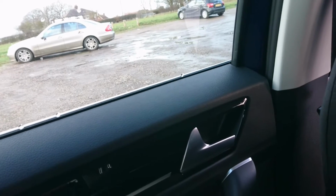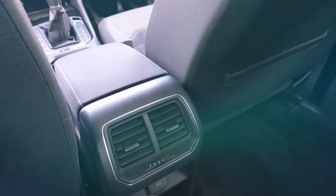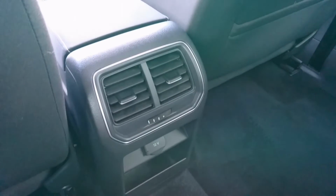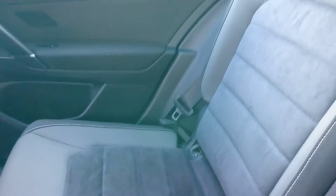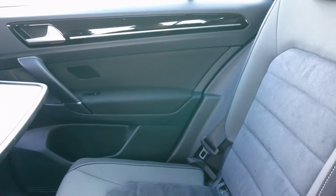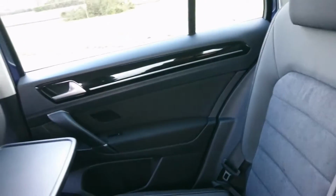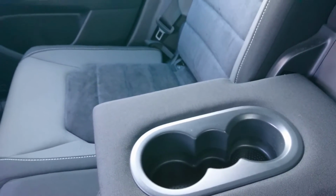Nice little piano black inserts. Do we get... No, still haven't got soft touch door tops. Same as the standard Golf Mark VII. There we've got the vents in there, which is nice. 12-volt socket. Very plush upholstery. It's not leather seats in here or anything. Maybe that was only on the GT edition, that was one above this in the range. Cup holders and a very, very big centre armrest. That's massive.